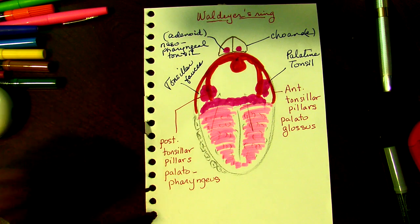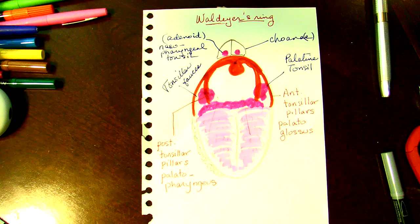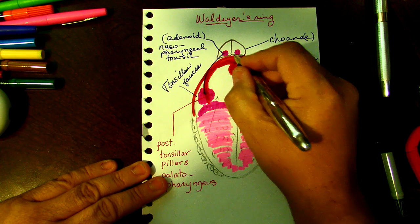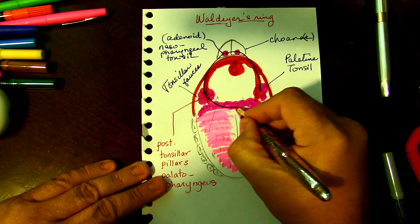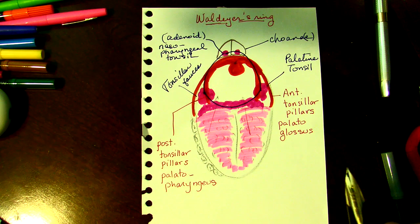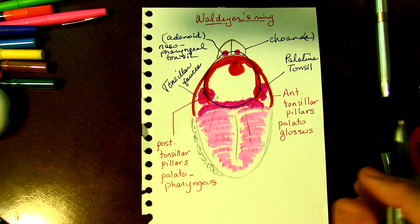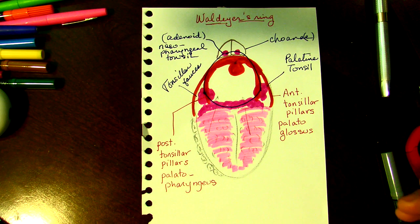Okay? So there you have it. You have basically the beginnings of this ring-like structure, like this, like that, and catching the lingual tonsil right here. So superiorly we have the adenoids, laterally we have the palatine tonsils, and inferiorly we have the lingual tonsil.